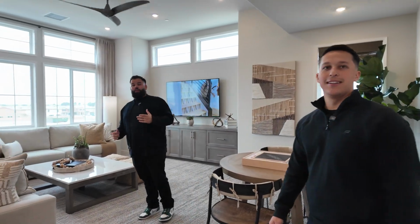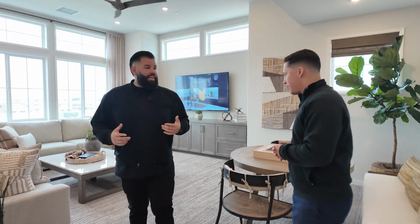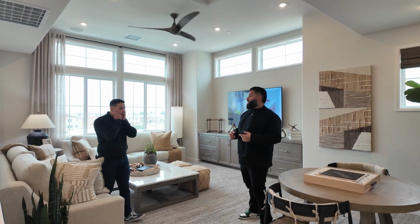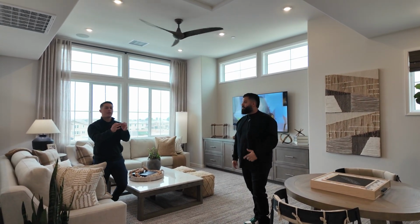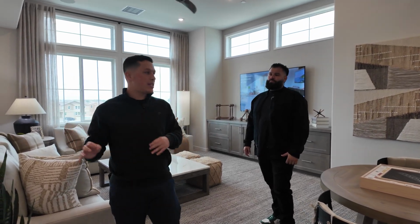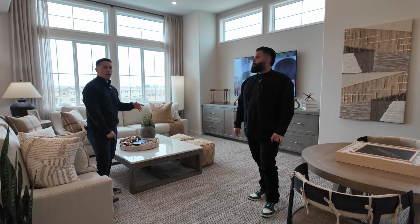All right, guys. So we have 6 different types of models here at this community. We're not gonna show you all of them. We'll be going up and downstairs all day. I'll be sweating. Anyways, guys, we saw 1,800 square feet, 1,900 square feet, all the way up to 2,700 square feet, mid 6s up to the mid 7s in this large floor plan right here.